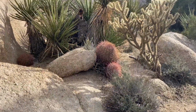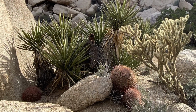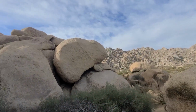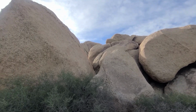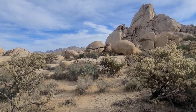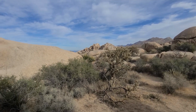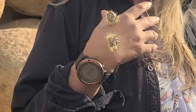Baby cactus. There's another cactus. So you come around these rocks. Our campsite is on the other side of these rocks. And you get, oh look, more rocks. And lots of cacti. And it's really flippin' beautiful here. I love it. Sometimes you get close to the cholla, and sometimes the cholla gets close to you.